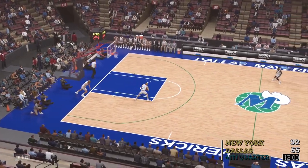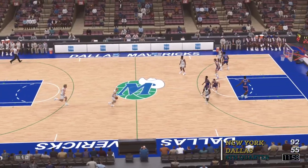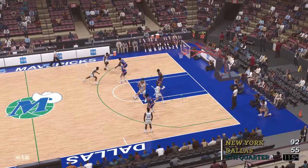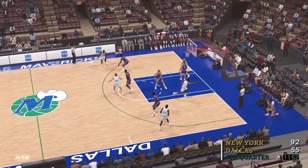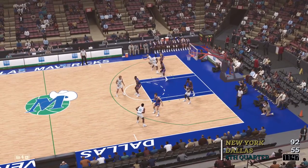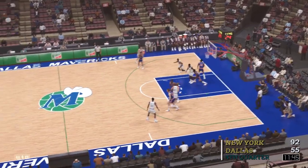And there have been 2 very different performances from these teams today. As we get going in quarter number 4. Pass to Vincent. Here's Nymphius, covered by Morris. Harper with the steal.